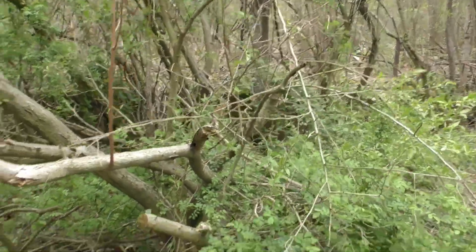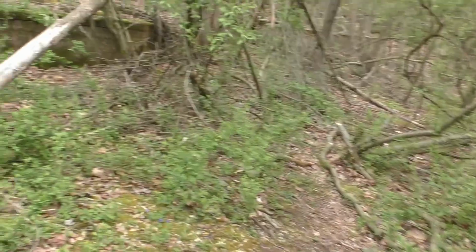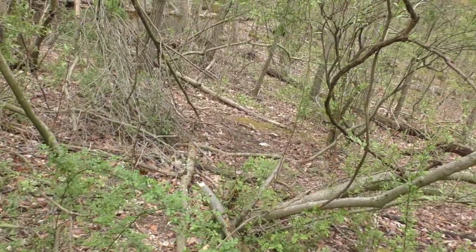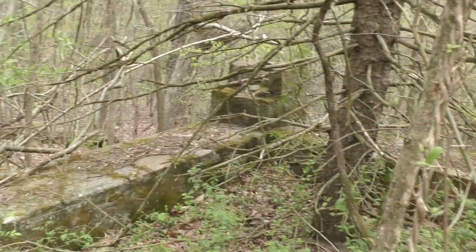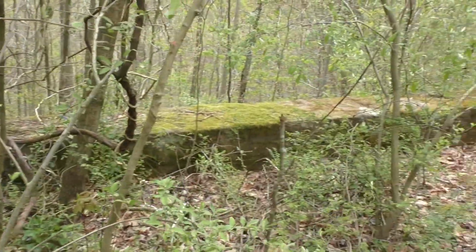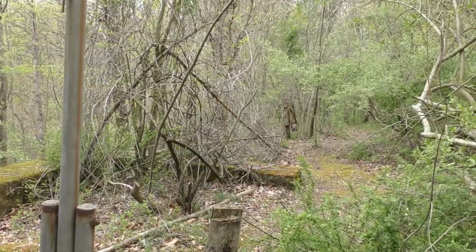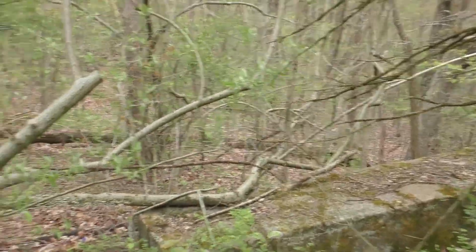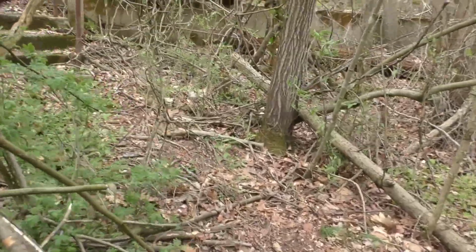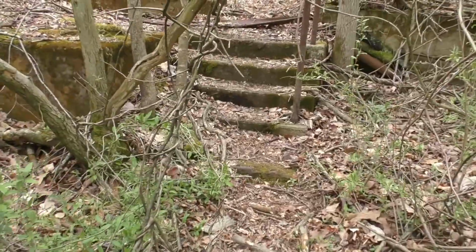But what I want to get to is around the back here. So I don't know what this would have been here as far as building wise, structure wise, or whatever, because there is a stone wall here, so I don't know if this was a bathhouse or what. There was a split rail fence over there that I passed, so I'm not quite sure. I'll have to walk up in the back here because I see some more staircases here, steps and a rail.